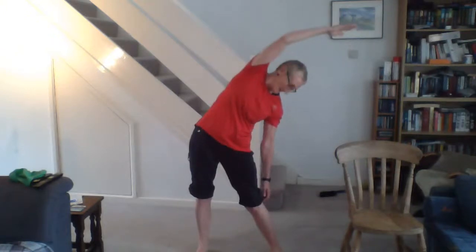Feet wider than hip width apart. And remember, if you're having your hand over your shoulder, which you don't need to do, have it straight so that you are actually consciously using your arm. Oh, I hate this one. Right. But it's very, very good. I know it's doing me good because I find it hard. The harder you find an exercise, the more you need to do it. So, over we go.